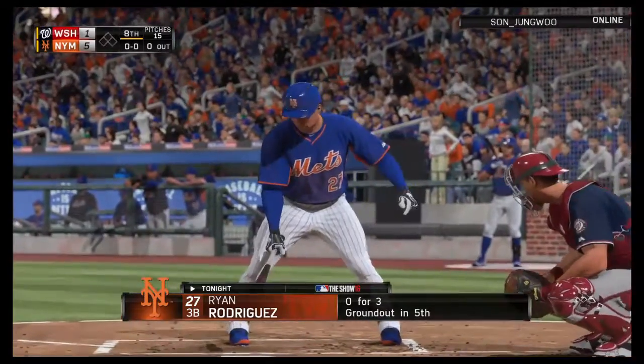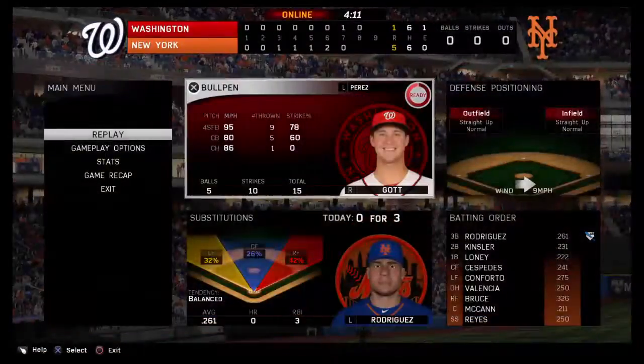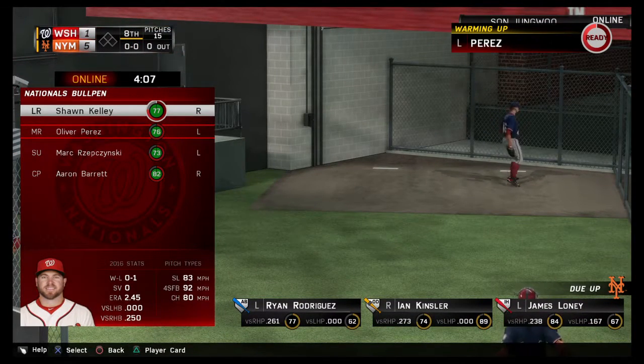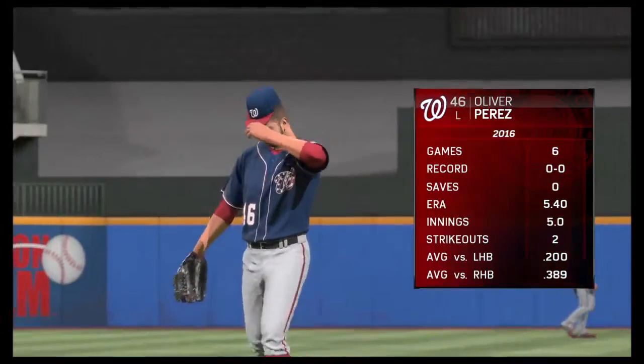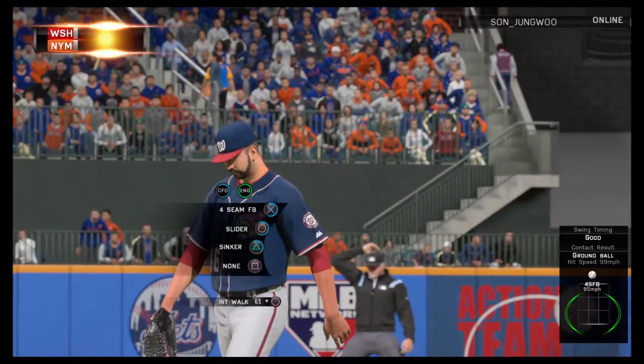Ryan Rodriguez digs in to lead off the bottom of the 8th inning. And guys, this is the guy you want leading off this inning. He's your leadoff man, so maybe he can get things started, set the table for a little bit of a rally. Oliver Perez is on out of the bullpen now as he'll take over to start the bottom of the 8th. Oliver Perez.